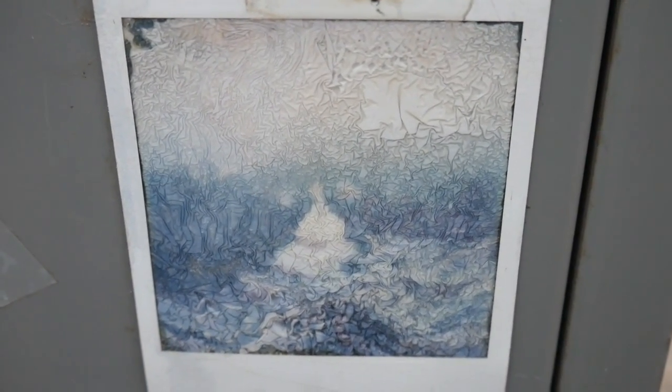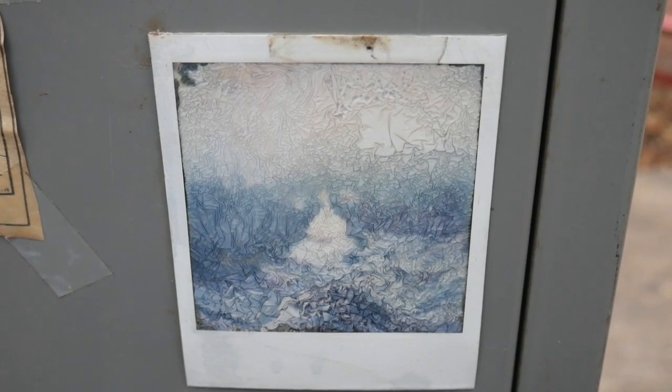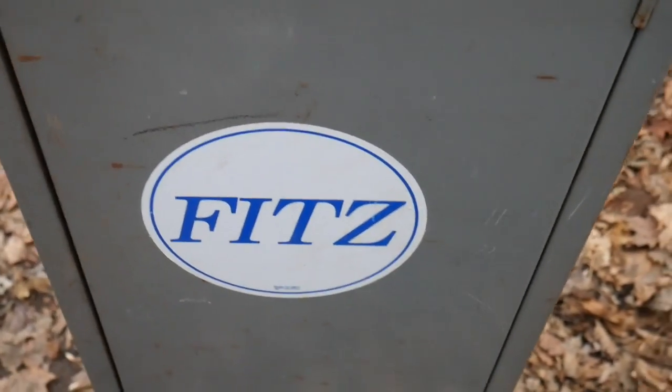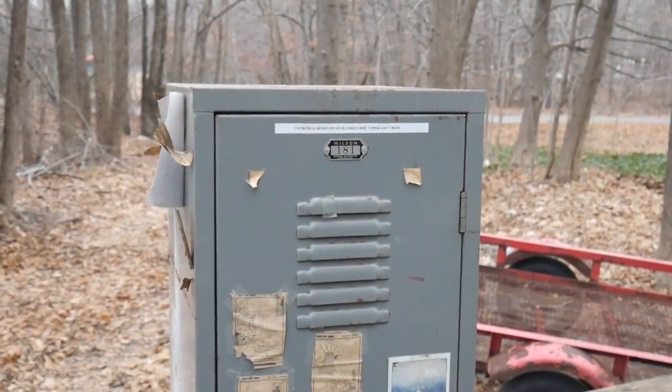Polaroid, kind of creepy. Looks like a pile of Cool Whip in the woods. Maybe it was someone in a dress once upon a time out in a field or in a garden. Guessing maybe the guy that owned this was named Fitz. But I'll clean it up. If I don't use it, I'll sure as heck sell the thing.